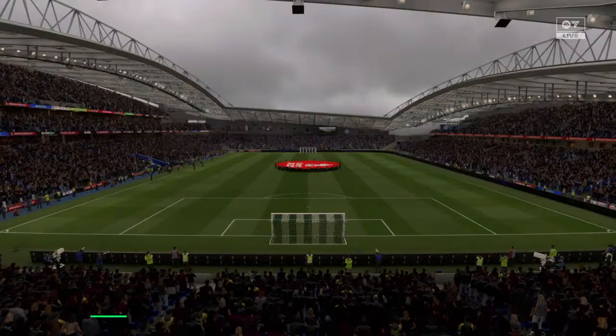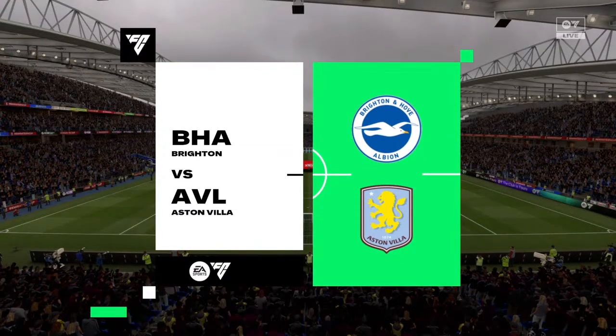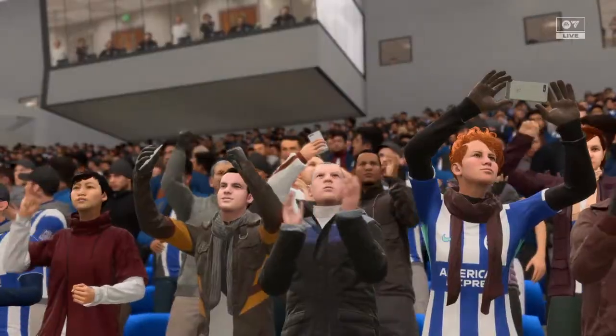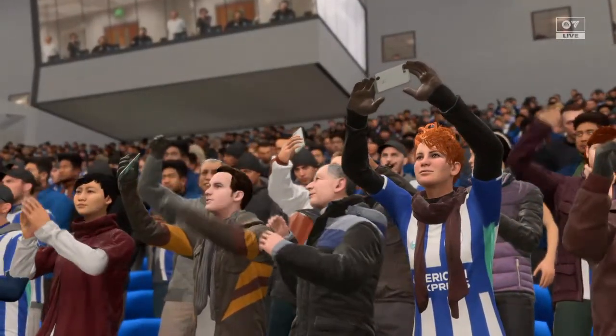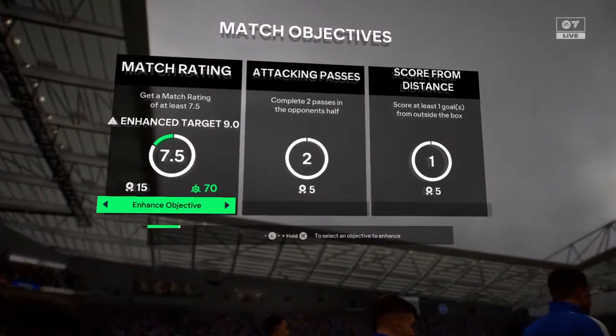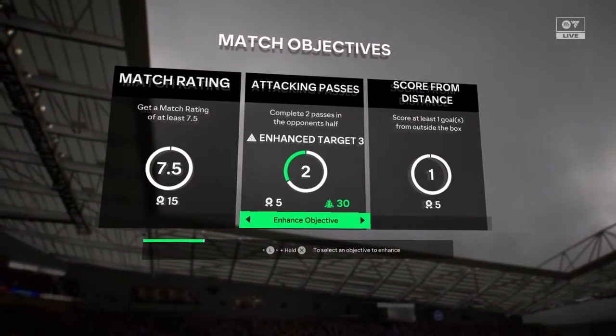Hello to you from the south coast of England. The venue for this game is the Amex Stadium. I'm Derek Ray, and sitting next to me with his tactics charts at the ready is Stuart Robson. And we have live action from the oldest of all cup competitions, the FA Cup. It's Brighton and Hove Albion up against Aston Villa.